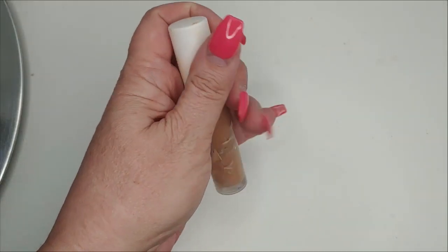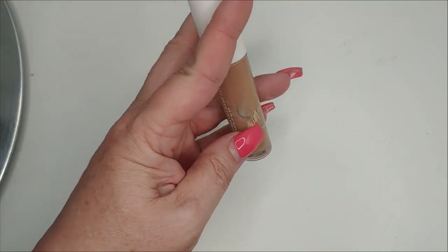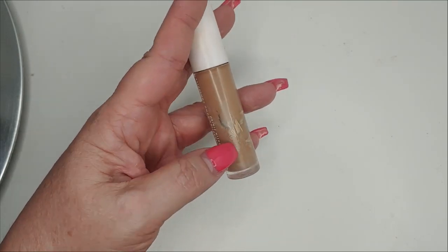I really wish I knew where that e.l.f. contour was. I just found it. It was just sitting there the whole time. This is what it looks like. But as you can see, it's been sitting up, and as you can see, the windowing there, so it's almost gone. And using it as a contour, I will use up more of it than I will using it as anything else.